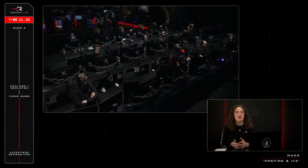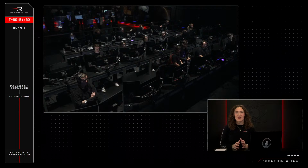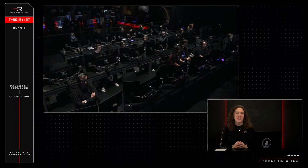Curie engine startup confirmed there by Mission Control. That will mean the kick stage is now out of its initial elliptical orbit and onto its 525 kilometre circular path ahead of the payload deployment of the NASA PREFIRE satellite.